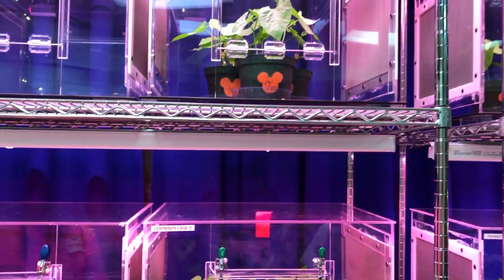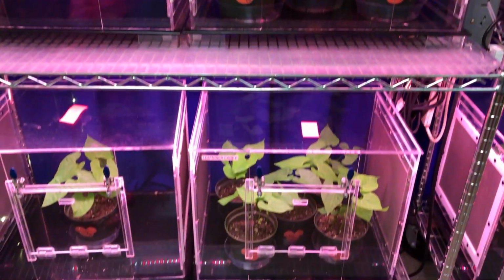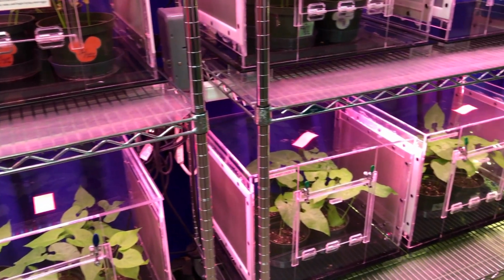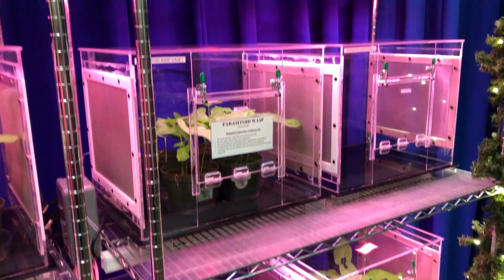On the left-hand side, we have our fresh plants that we're placing into our cages with our leaf miner flies. They will be laying their eggs inside those leaves. Now, after about a day, they're all done. So we're going to take them out and then move them over to the cages on the right-hand side. Now, inside those cages, there's actually going to be our Opius wasp. She's going to be flying around and laying her egg inside those larvae.